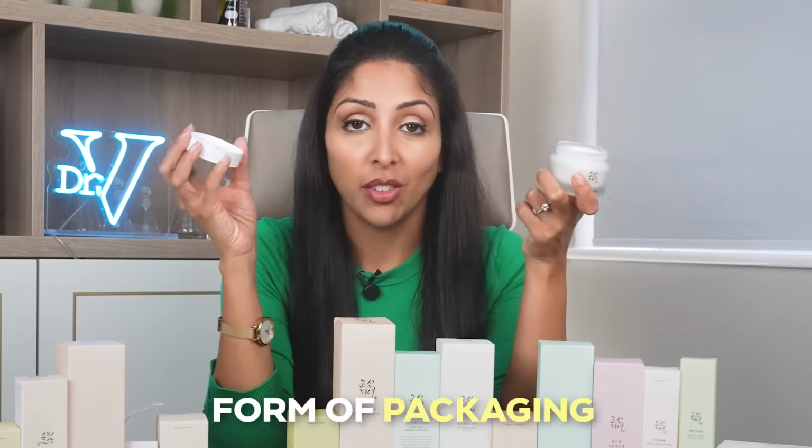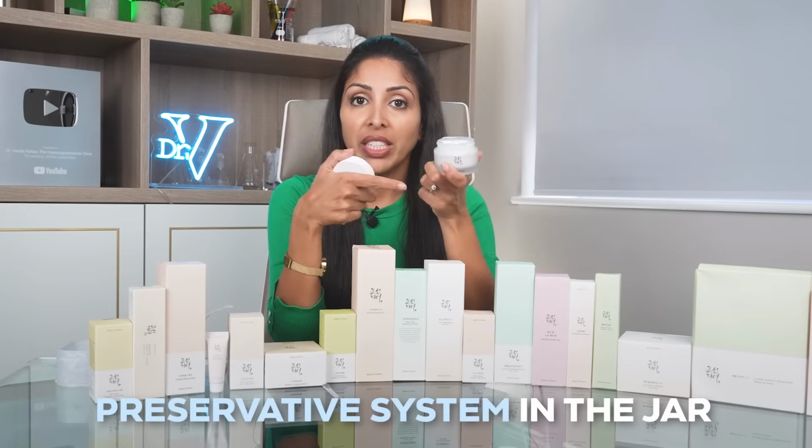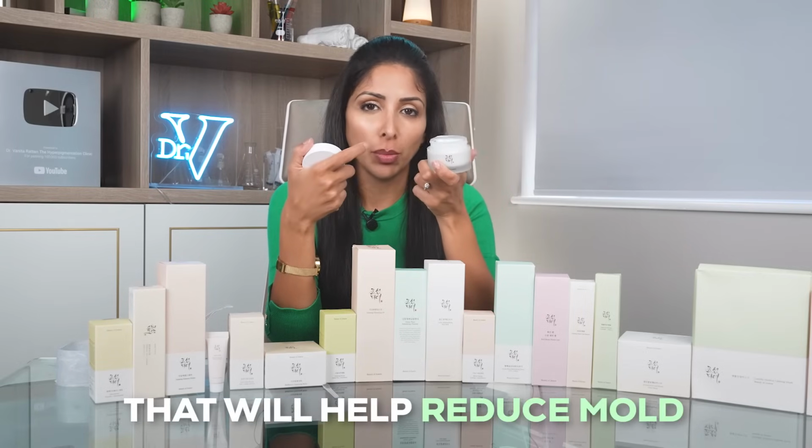But generally speaking, jars are the least hygienic form of packaging, because we already have bacteria on our skin. We already have a whole array of fungus on our skin too. And every time you touch your face and you put it back in the jar, yes, we have a preservative system in the jar that will help to reduce mold, but it's only so effective for so long. So if you don't, for example, use your moisturizer in a relatively short time frame, you're going to cause yourself problems actually. Then you need to really throw away your jars. So a jar's a little bit old-fashioned. We have sort of moved on since then, but let's see what's inside it.